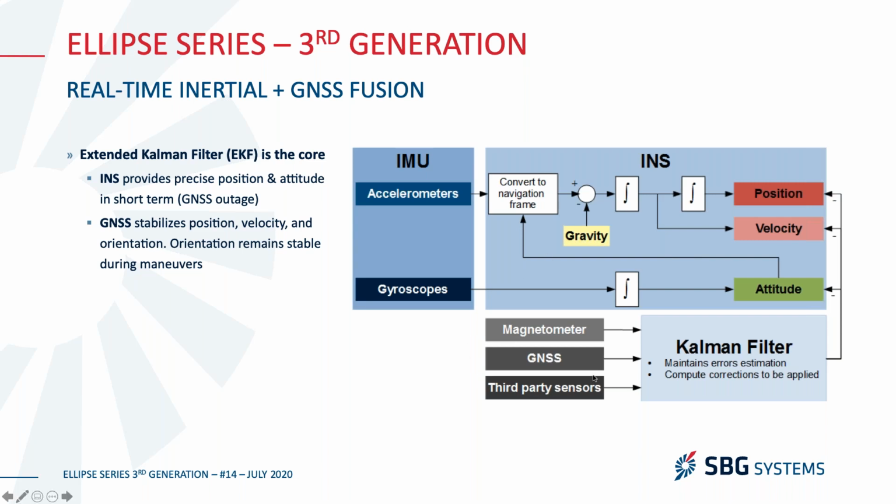That's why we use external sensor data like magnetometer or GNSS or any other third-party sensor like odometer or DVL, or whatever information we can fuse inside a Kalman filter. The Kalman filter will use both the INS information and the aiding sensors to correct any drift on the INS. So in theory, that's very good. We have the IMU that provides very precise short-term motion, and on the other hand, GNSS stabilizes the position and avoids any drift.